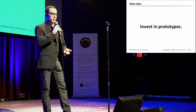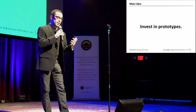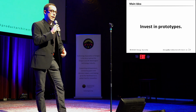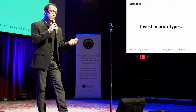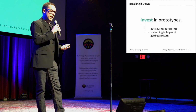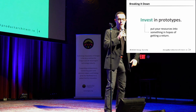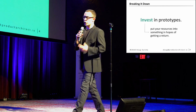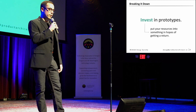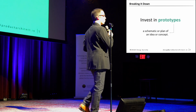Invest in prototypes. What do I mean when I say invest? Investing in a prototype is so important because prototypes are so cheap and you can discard them if they're no longer useful to what you're talking about. And if we break it down, you want to put your resources, your time, your energy, your money into something in hopes of getting a return at a later date. And that something is called a prototype. And I argue that the more prototypes you create, the better off your product will be.